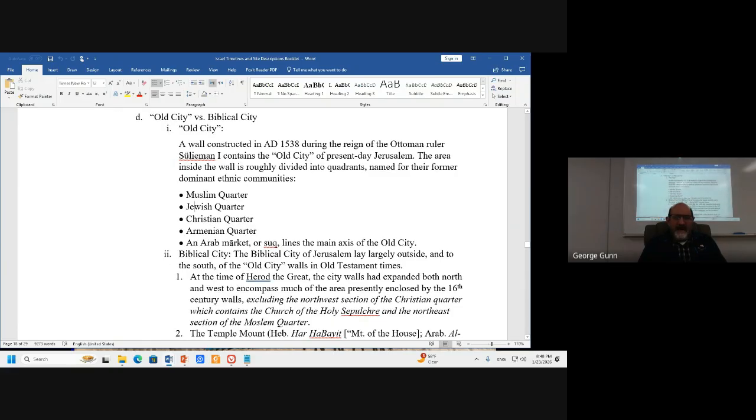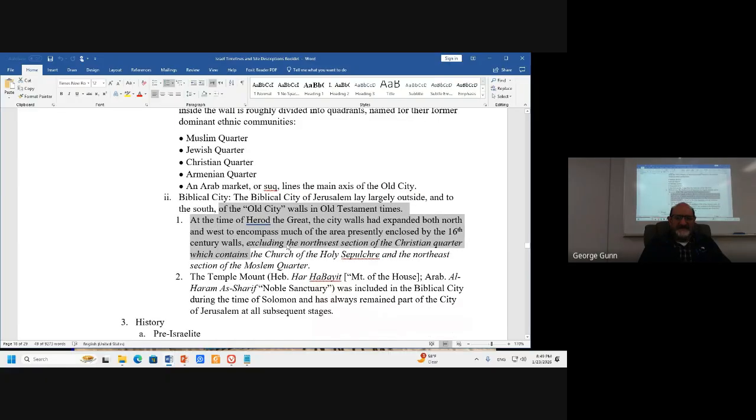There's also an Arab market in the Old City called the Souk, and it lines the main axis of the Old City. It's a fascinating place to visit. Now, that's the so-called Old City. Let's talk about the biblical city. The biblical city of Jerusalem lies largely outside, to the south of the Old City. So you might call this the older Old City, or the original Old City. But most of it isn't even in the Old City. So when you go to the Old City of Jerusalem, you're really not looking at biblical Jerusalem, or at least not Old Testament Jerusalem.